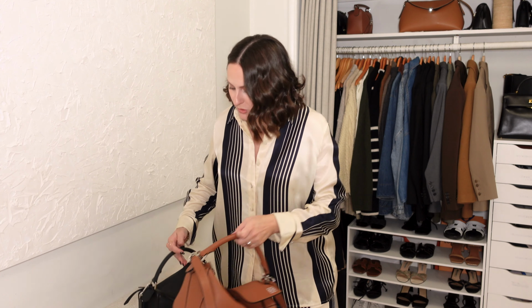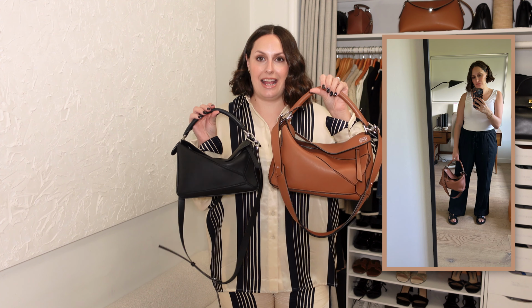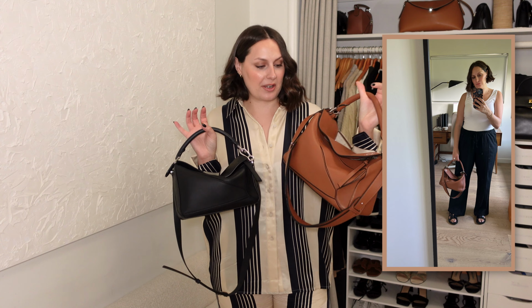When I love something and I wear it to death and it becomes a hardworking item, I feel very comfortable buying it in another color, or buying it in another pattern, or having another way to wear it. So the bag I'm talking about is, of course, the Loewe puzzle. And I thought I'd put these side by side as well for a bit of a comparison.